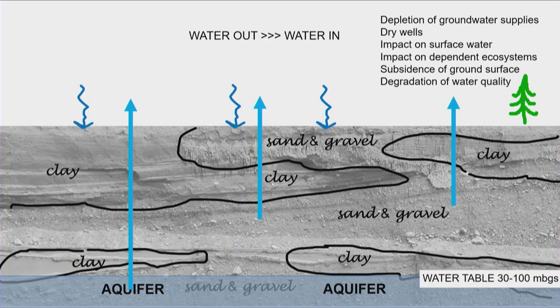Depletion of groundwater supply, dry wells. Many domestic wells are shallow enough that the water table is now below the depth of the wells. It's having an impact on the connected surface water, so the ecosystems that are dependent upon that surface water are being impacted because of the drawdown in the groundwater level. Subsidence of the ground surface, which is impacting the very infrastructure that's up there moving the surface water around, and it's causing a degradation of water quality.